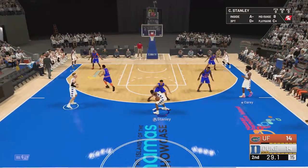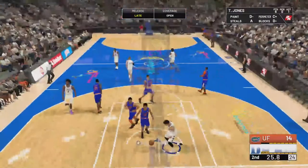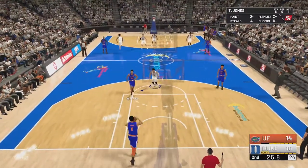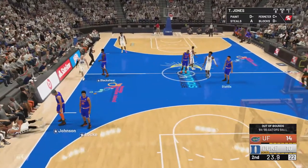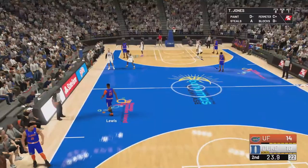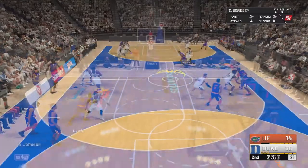Told you, he's the key to this team. He unlocks everything for them. Yeah. There you go. 8 points for Trey Jones. I should have never told you the secret. And then he almost gets the steal, and then dives headfirst into some legs there. My word. Just broke his jaw. Jones going all out here in the Bahamas.